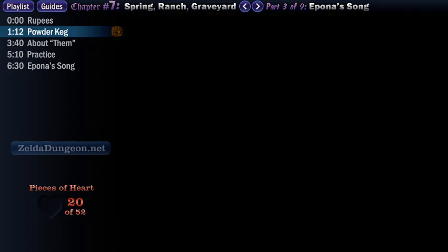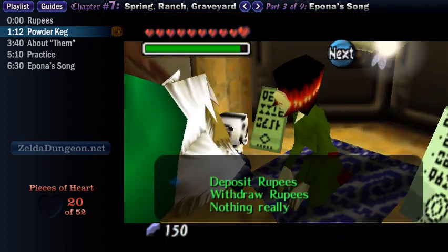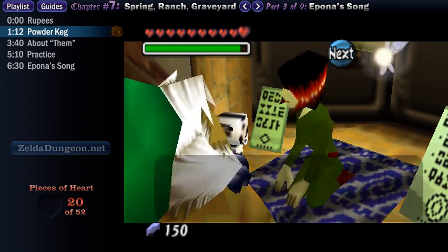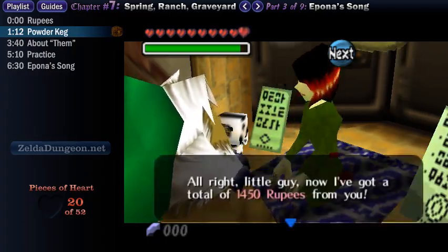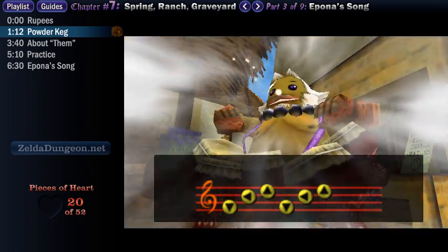Once you've purchased it, go put your remaining rupees in the bank as long as we're here, then soar over to Milk Road. Now if you don't have that particular owl statue activated yet, it's in the southwest corner of Termina Field, and just watch out for the Takkuri, which is a red dot on your minimap. It's a funky looking bird that has like grass balls on the side of its head.